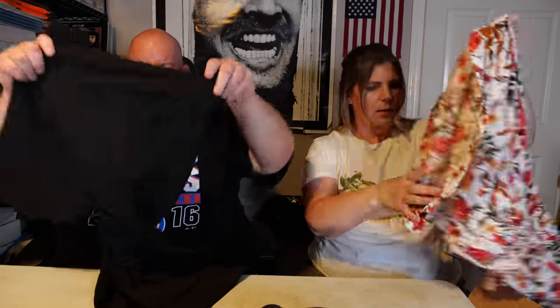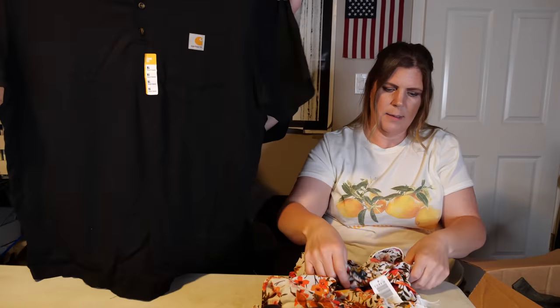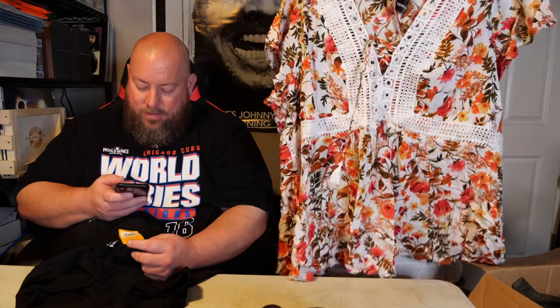Here you go. Ooh, brand new with tags. Carhartt men's size XL loose fit. Nice. That'll sell very easily. Oh, this is a Torrid size 4X. Loose fit heavyweight Carhartt. I never can say that right. There is no two T's. It's Carhartt. $49.50 MSRP on this.